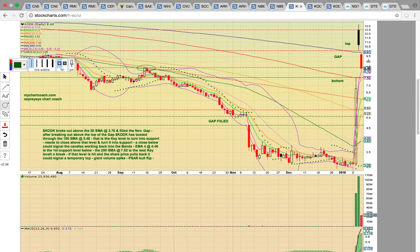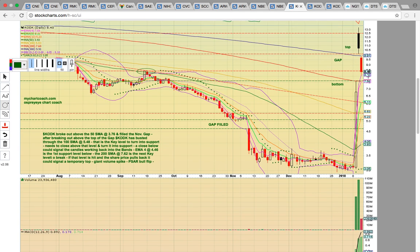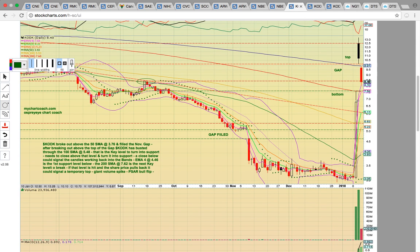Notice the candles are just working back into the bands. The chart is still super bullish. I mean, it just got way ahead of itself. It went from 3 to 13 in 2 days, and this candle was floating above the upper Bollinger Band. That's why we always say that it's a risk to hold, because the candles could work back into the bands. That's what's happening here. The EMA4 would put it back into the bands, and you could possibly get a technical bounce.